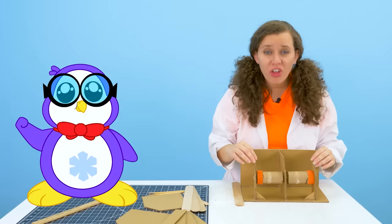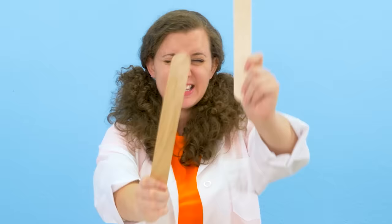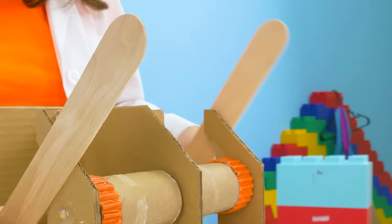Looks like all the glue is dry and it's spinning great. Looks like it could use a lever to help make it spin. These giant popsicle sticks are gonna work great, thanks to Peck.